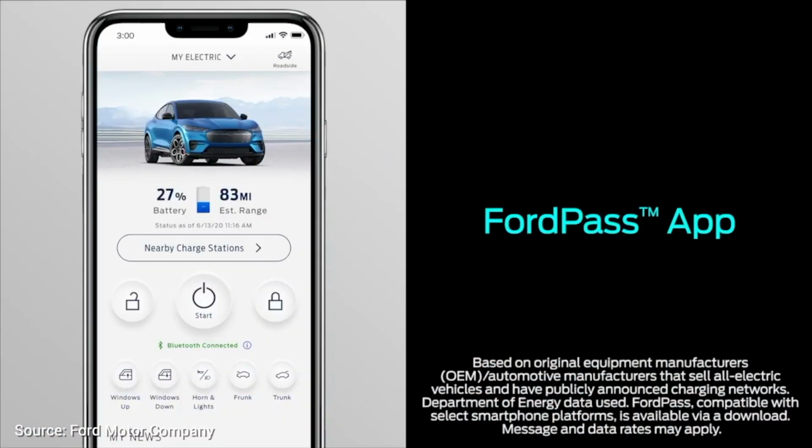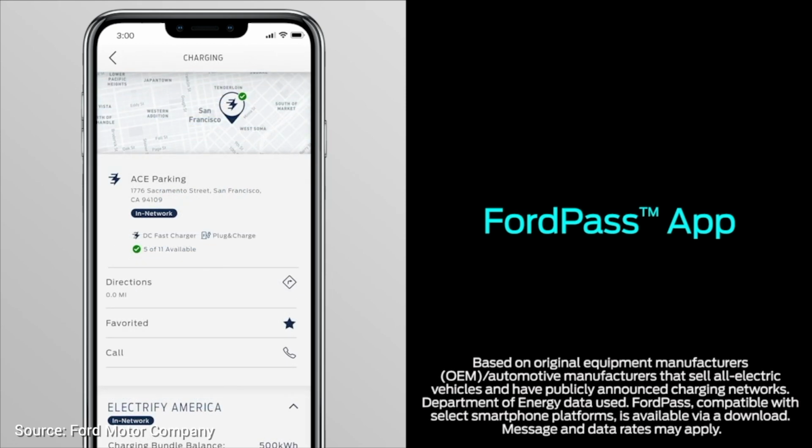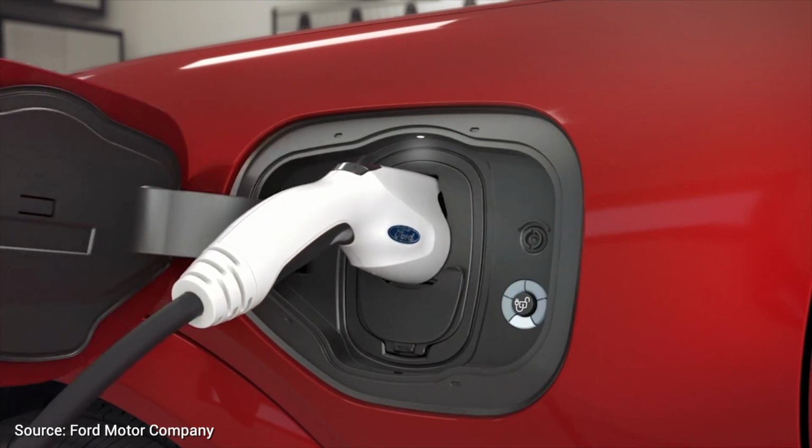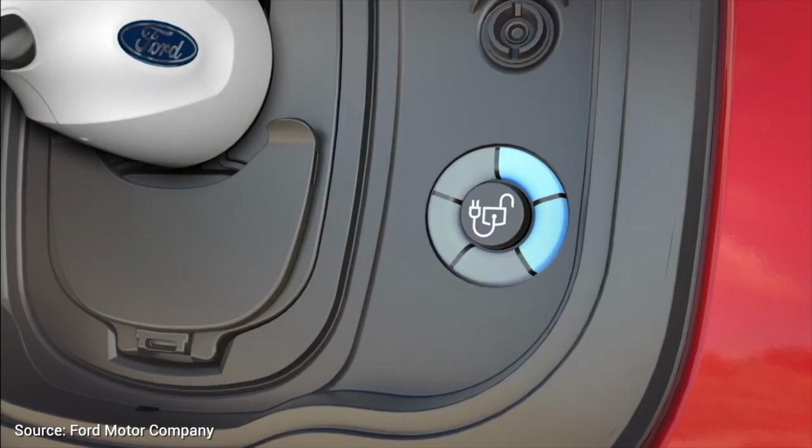With plug and charge, the nice thing about it is it's built into the car. It's also going to be built into the chargers. And with the Mach-E, you set up your account and payment information one time in the FordPass app, either on your phone or in the car. And then when you go to a charging station that supports plug and charge, you just plug it in. It identifies your car, authenticates it, starts charging, and bills your credit card. You don't even have to do anything else. You just plug in and go, which is going to be great. It's going to make it so much easier, and remove so much friction from the process.